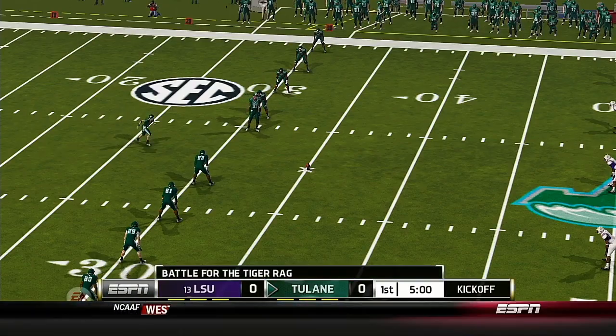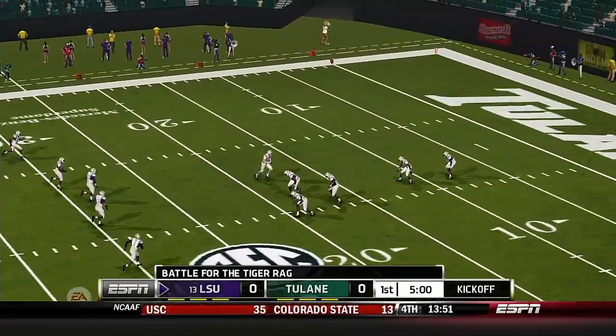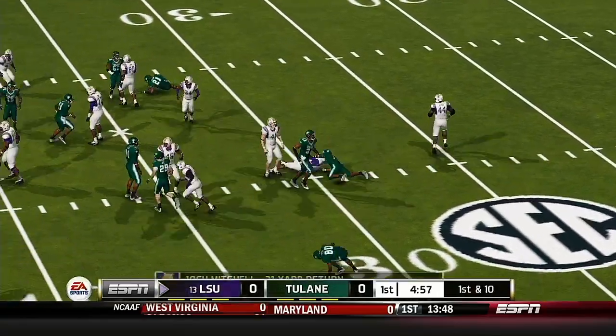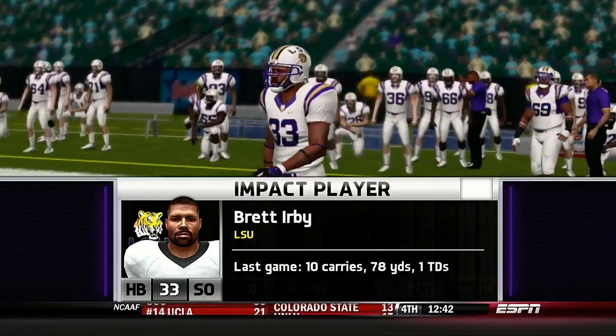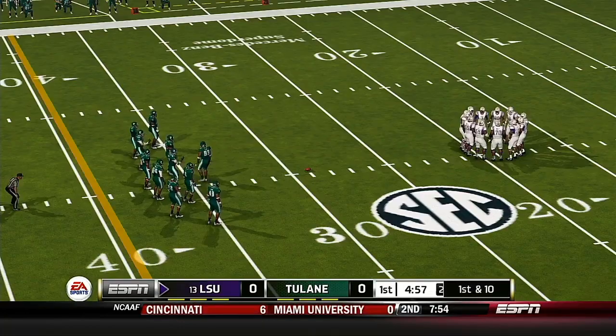The kicker's got the ball set up, and we're ready to get this thing started. He makes it out to maybe the 29-yard line. LSU's coaching staff so confident. They know they've got a guy that's one of the best running backs in the country and that they can just play their game and not worry about the fact they're on the road.